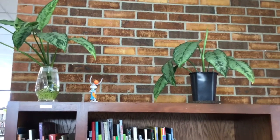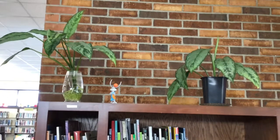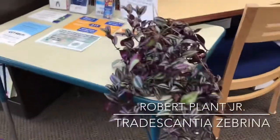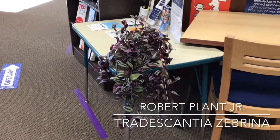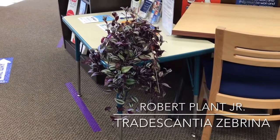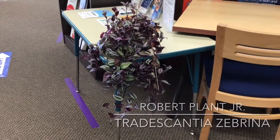These plants are on the north side of the building. They don't get as much light, but they seem to be very happy. And lastly, this is Robert Plant Jr. It's a nice little hanging plant. It hangs off the corner of this table. And the new Robert baby that I just put in the south window came from this plant.